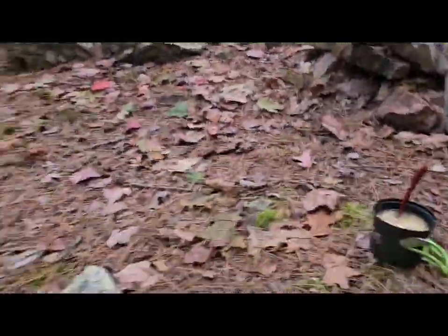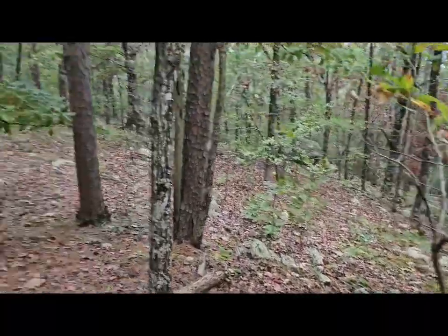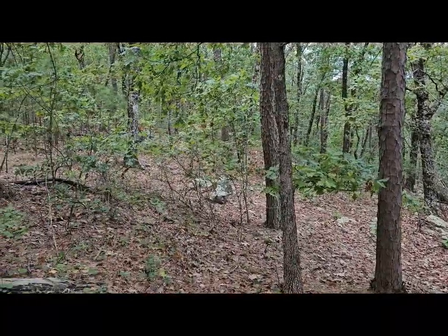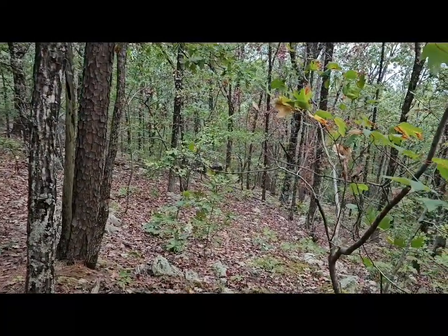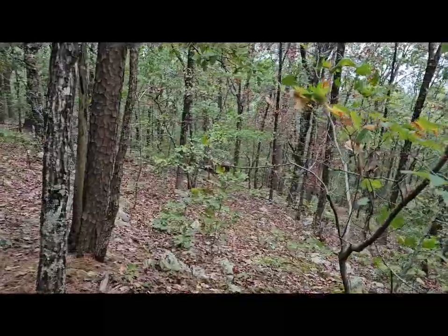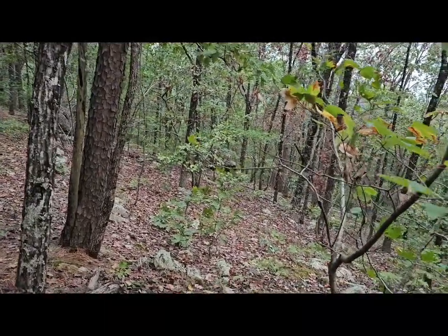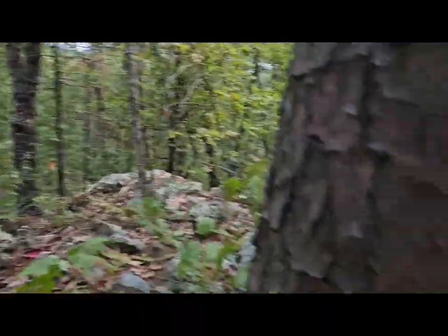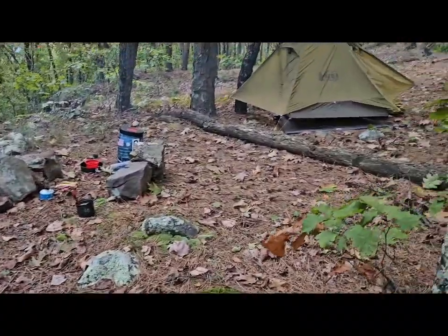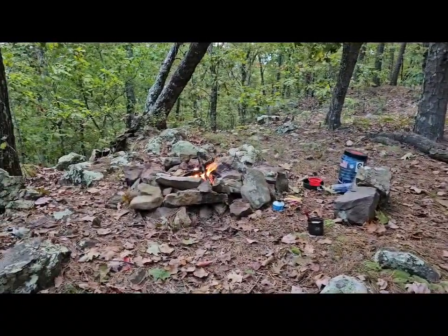But no, I walked. Let me show you where I walked. I walked all the way down there, because I was on the trail over there, and I'm looking, seeing, okay, there's that big rock down there, and it might have a little flat spot right in front of it, which it did, but it had rocks in front of it. So I walked up this way, and I thought I saw this, and it was flat. And so here's the area I'm in. There's my tent, there's my campfire.